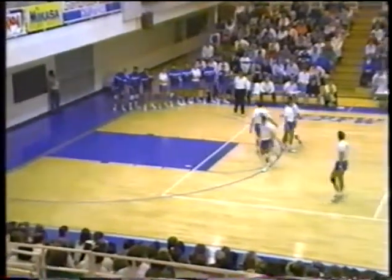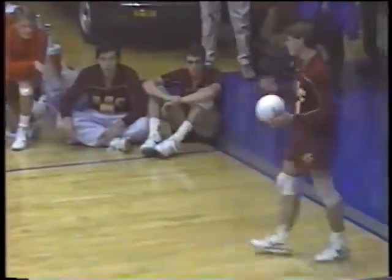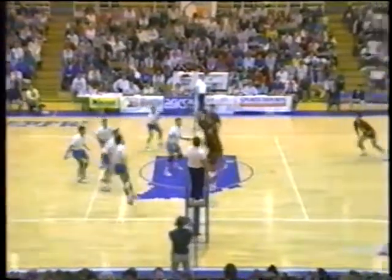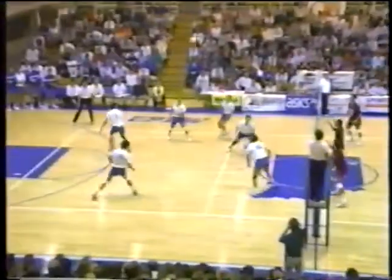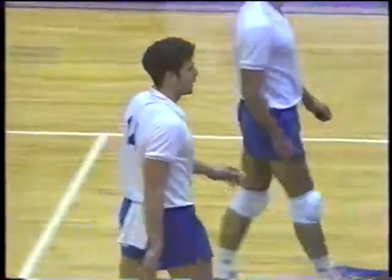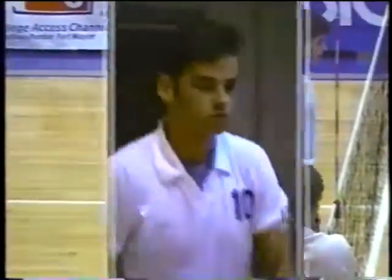Devaney. He puts that one away up into the track of IPFW. Devaney last night, 11 for 24. He's an offensive threat for USC. Malcolm out of the back row. Devaney with a dig. Loy Ball to Tony Looning with the quick attack. And a big block by Looning and Ball. Tony Looning, our player of the game last night against Ohio State, showing why he was. He's an intense player.